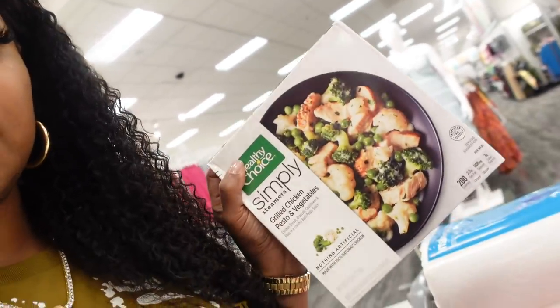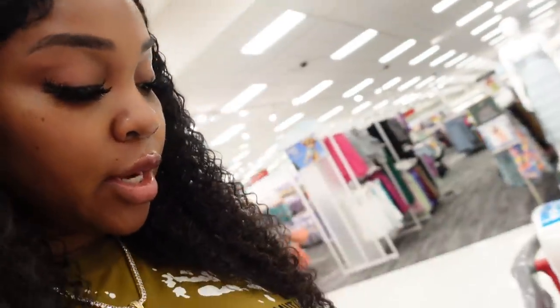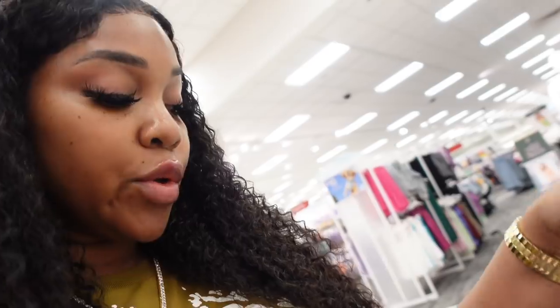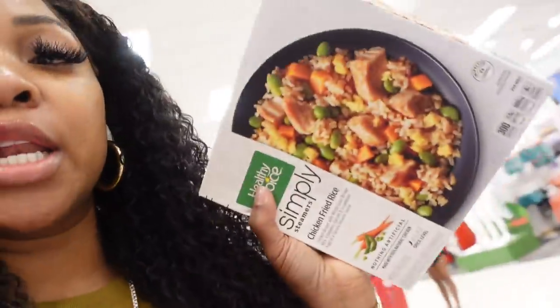And then for simple meals, small meals, let me say that. When you ain't got nothing, you don't wanna cook, and you don't wanna go out and spend money, I get these, the Simply Meals. They're low calorie, they're low carb. Oh, he got on one. Okay. Anyways, they're low everything. So this one is grilled chicken and broccoli Alfredo. This one is grilled chicken, pesto and vegetable. This one is fried rice. I feel like I've had this one before and I didn't like it, but I can't remember.